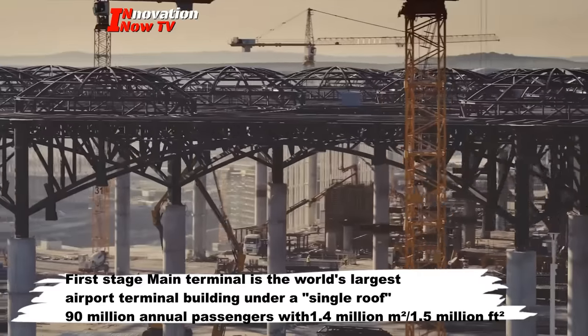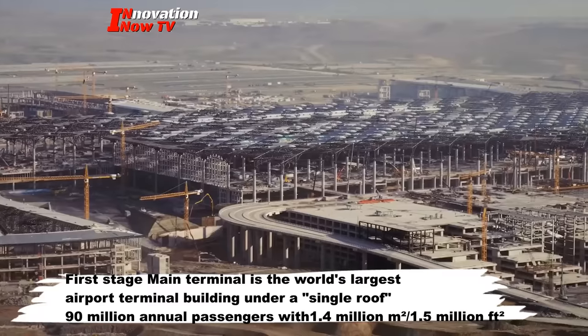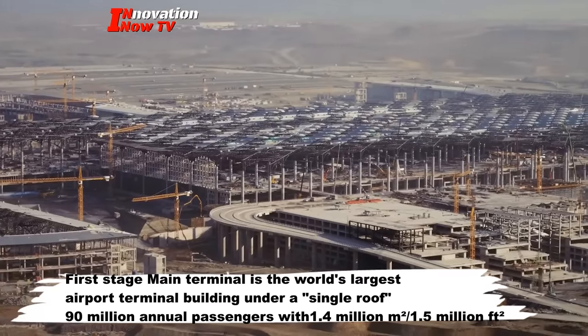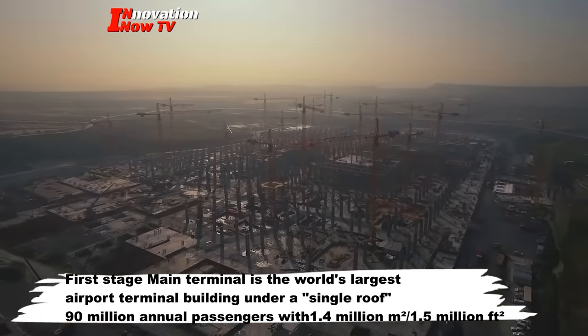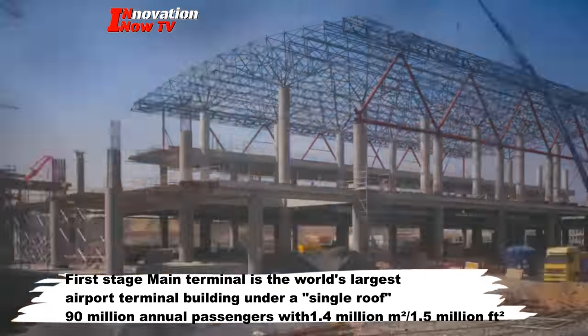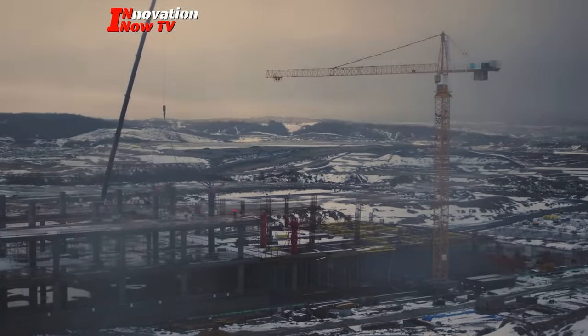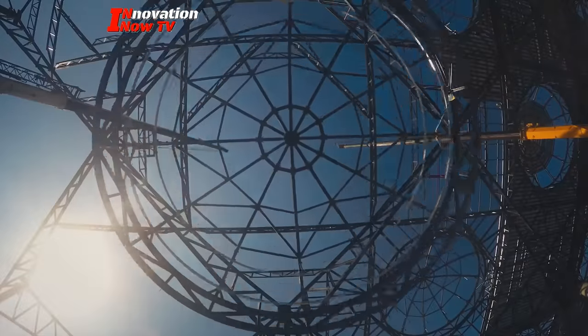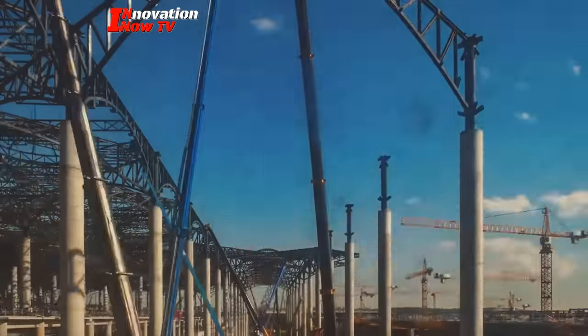The first stage consists of the main terminal, with an annual passenger capacity of 90 million, and an area of 1.4 million square meters, about 1.5 million square feet, making it the world's largest airport terminal building under a single roof, despite Dubai International Airport Terminal 3 having a larger floor area at 1.7 million square meters, about 1.8 million square feet, due to tunnels connecting its two concourses.